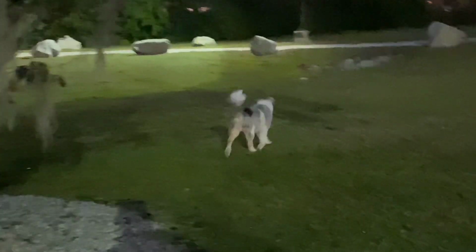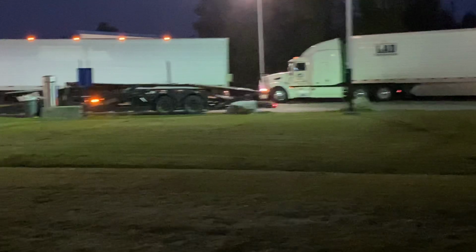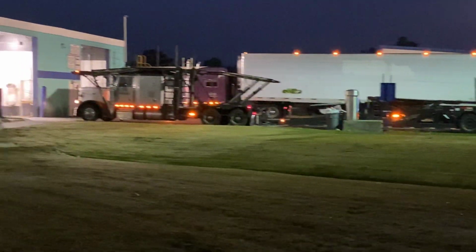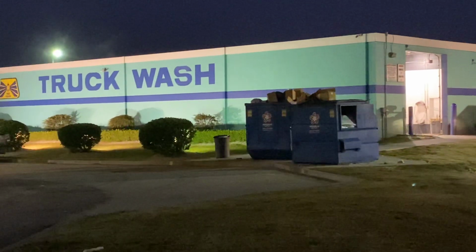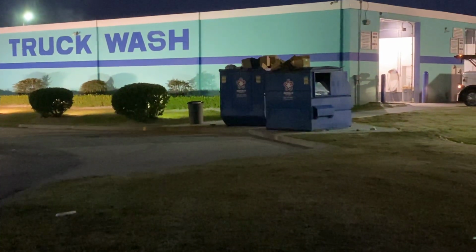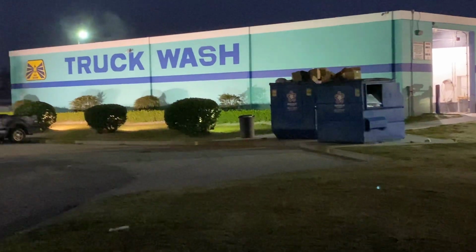What's that? I smell something over here, Dad. Yeah, I smell it. Somebody's been here. You see big rocks like that, you automatically think Blue Beacon, don't you? Yeah, we're at the Blue Beacon / Petro in Florence, South Carolina.